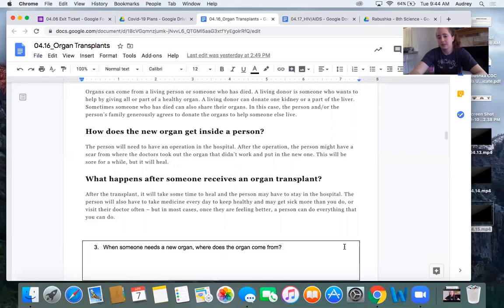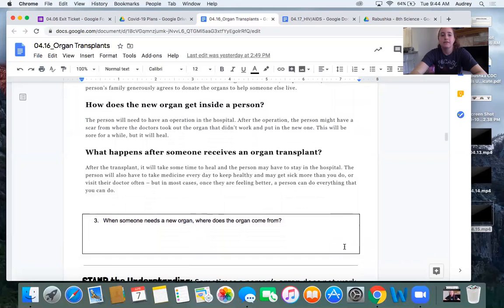What happens after someone receives an organ transplant? After the transplant, it will take some time to heal, and the person may have to stay in the hospital. The person will also have to take medicine every day to keep healthy and may get sick more than you do or visit their doctor often. But in most cases, once they're feeling better, a person can do everything that you can do.